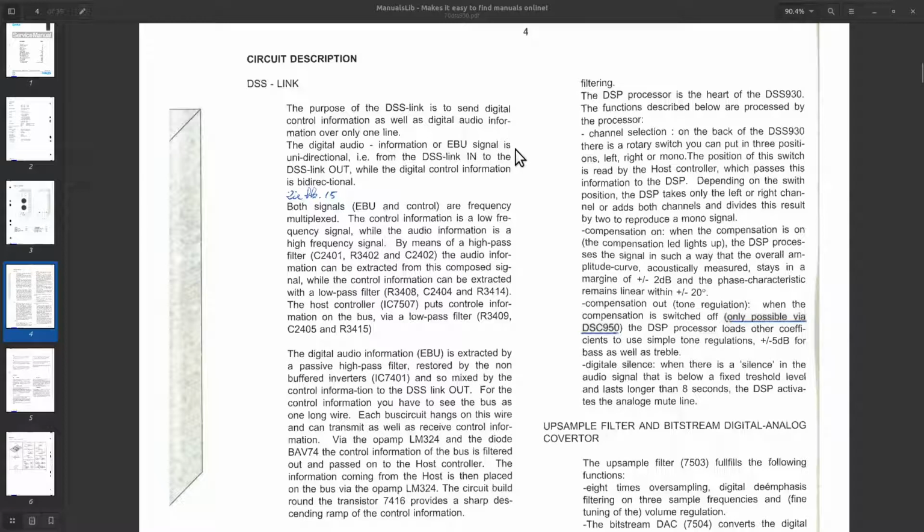As we've already seen, DSS link is a weird combination of an AES EBU signal, frequency multiplexed with a control protocol. And looking at the control protocol already, I can see that it's very similar to the RC5 remote control that Philips uses for their infrared. So it's probably no coincidence that those controls work very similarly. So they're frequency multiplexed, which is fine. By means of a high pass, the audio information will be extracted. We'll look at the schematic for a moment. While the control information is extracted via a low pass filter.